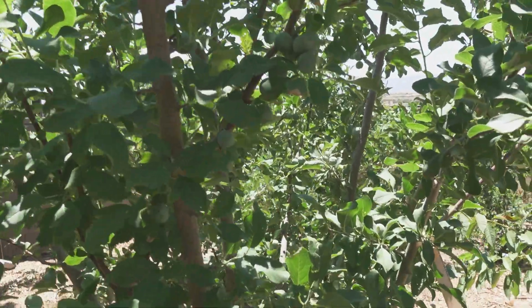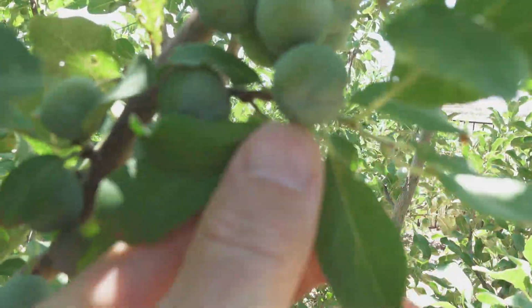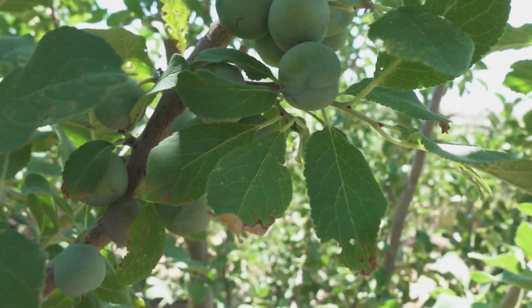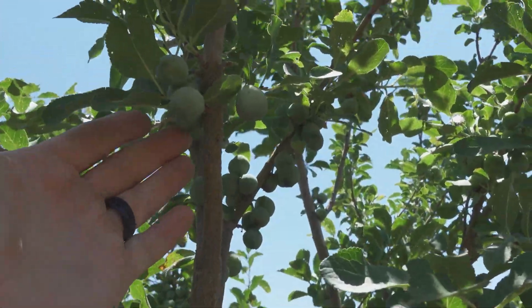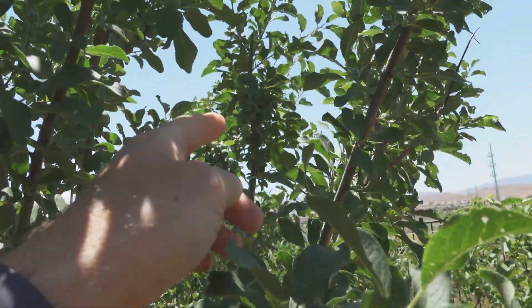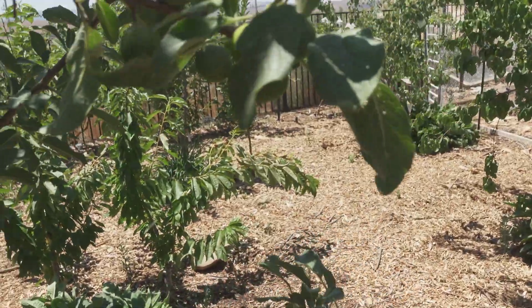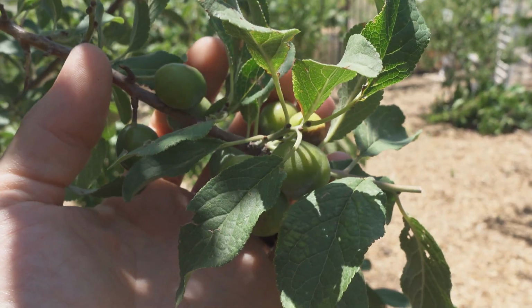This is my plumcot. Look at the size of these little fruits. They're just teeny, size of my thumb. It's not too big. About the size of a marble. But there's hundreds of them. There's so many. It's crazy. Look at the clusters on there. Crazy awesome. And I don't know what variety of plumcot this is.